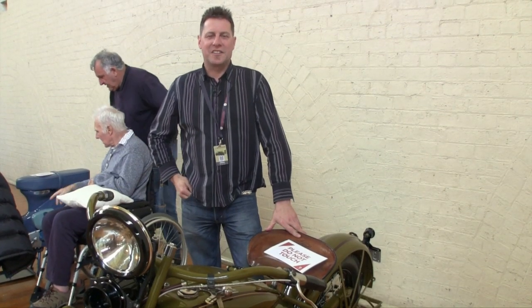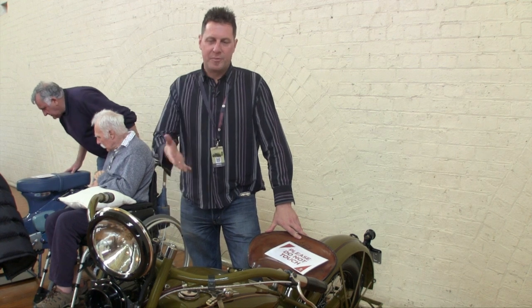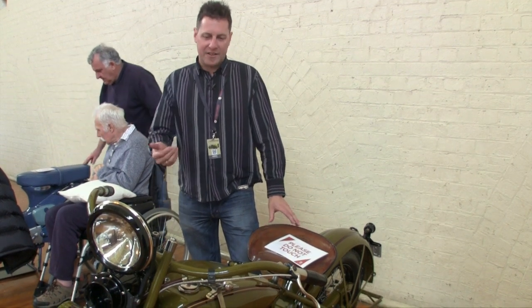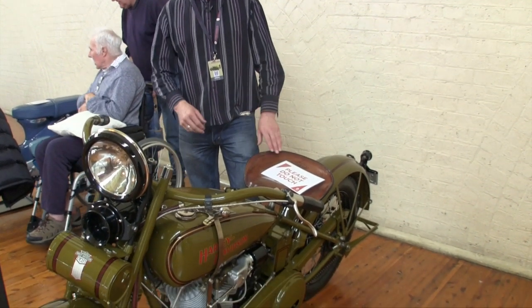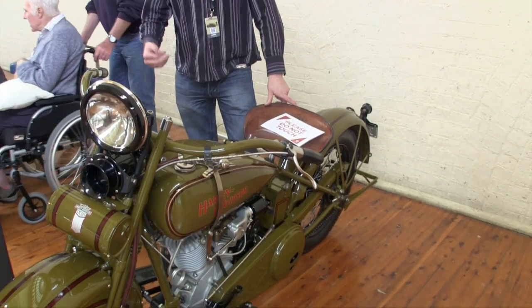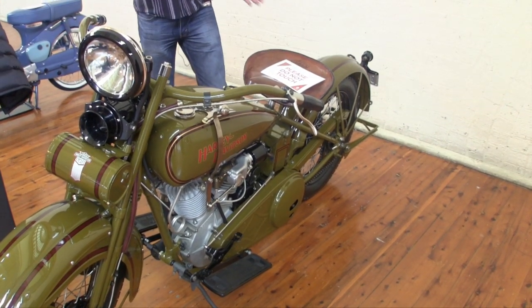It wouldn't be a Motorclassica if there weren't a few Harleys here either, and this is the pick of the bunch for me. A beautiful 1928 Harley-Davidson motorcycle. Just one of the last ones off the production line before they discontinued them for a few years, before the war back in 1929. And what an exquisite colour this is.